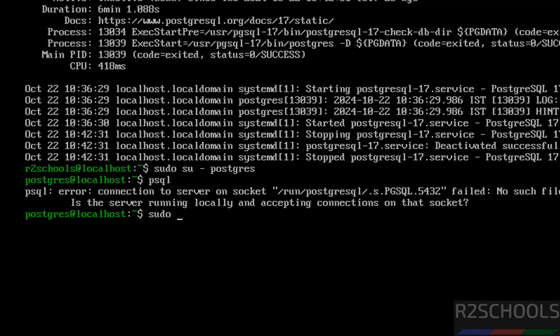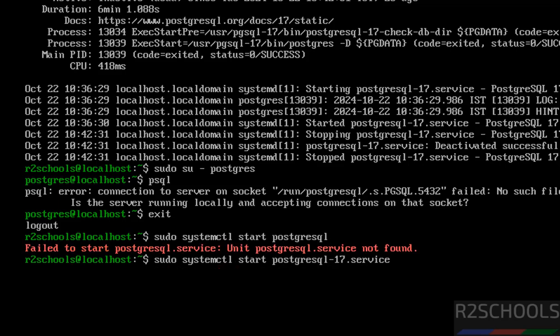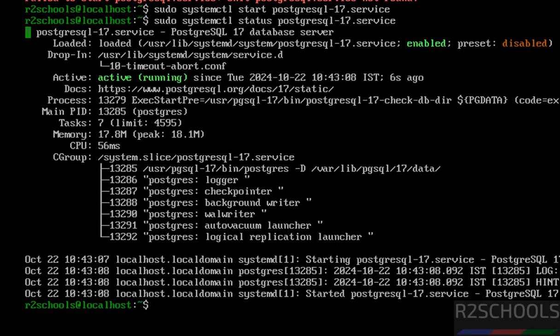So start it again. We can't start the Postgres server with the postgres user. Exit. Sudo systemctl start. Verify again. See, PostgreSQL started 6 seconds ago. Ctrl L to clear screen.